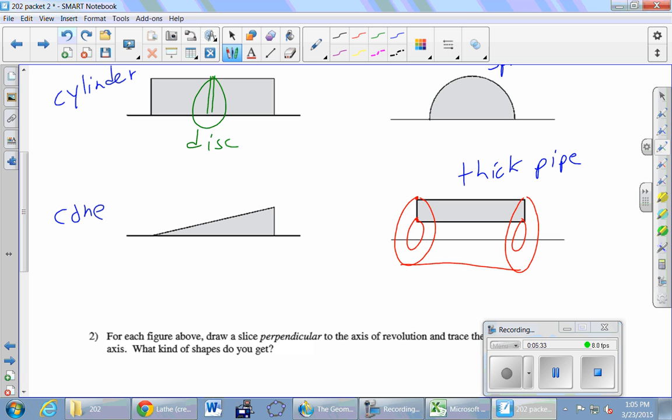What about taking the same kind of rectangle shape over here and spinning it around? That's another disk, right? It doesn't matter what it comes from. How about in the triangle here? That's going to be another disk. Yeah, but this last guy is not a disk, right?